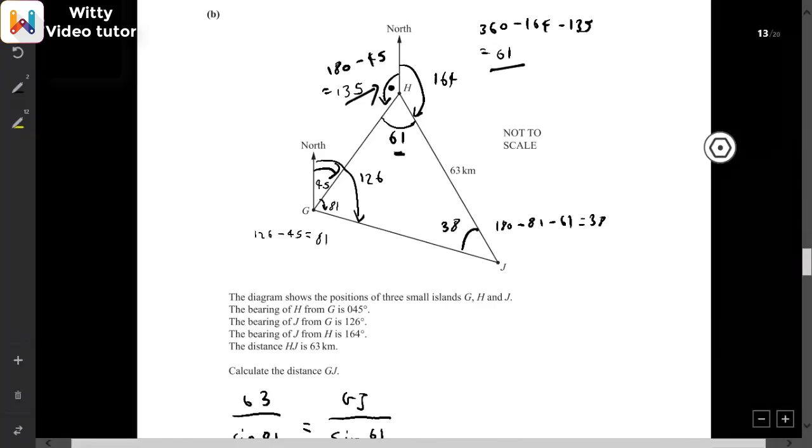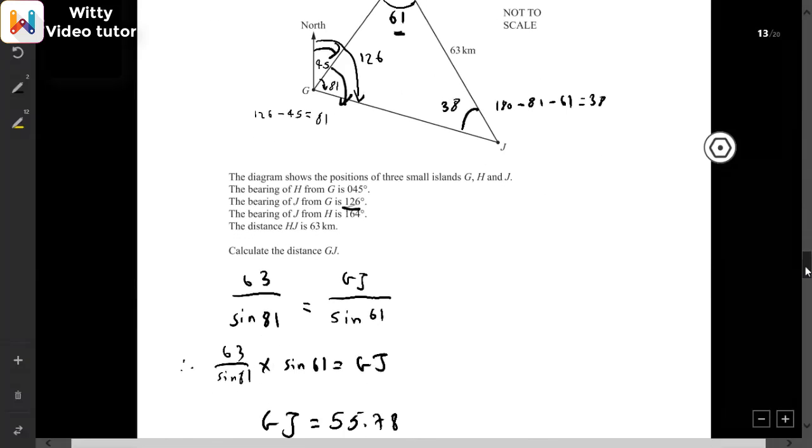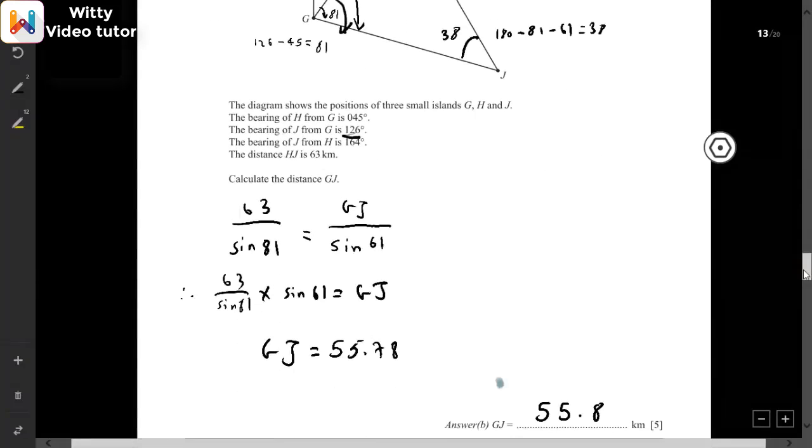Then, as they've given us that this total angle here is 126, we can find this triangle angle here: 126 minus 45, which is 81. So we've got all three angles of the triangle. We're going to use this rule to find the distance. Again, just another rule you need to know: opposite angle and length equals opposite angle and length. So we're going to use the information that we know to find GJ. So this is the formula. I've simply moved this over, and we find that GJ is 55.8.